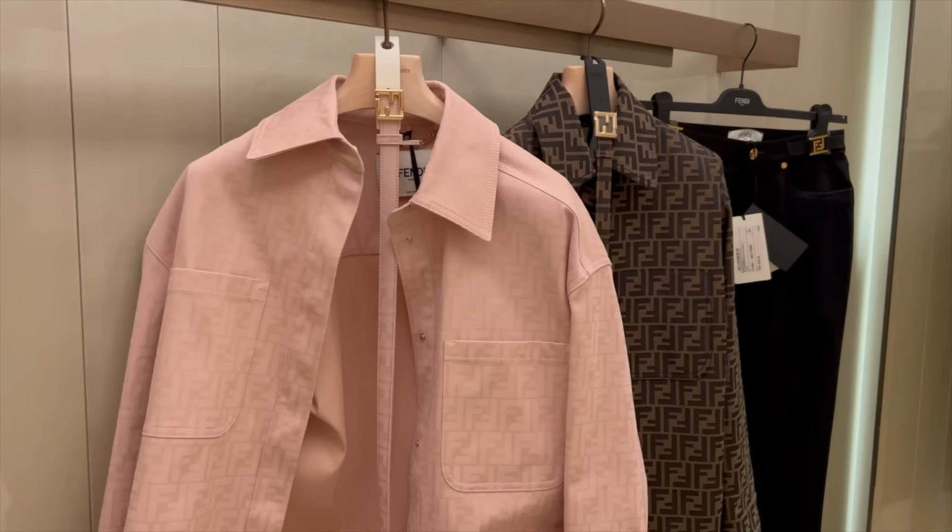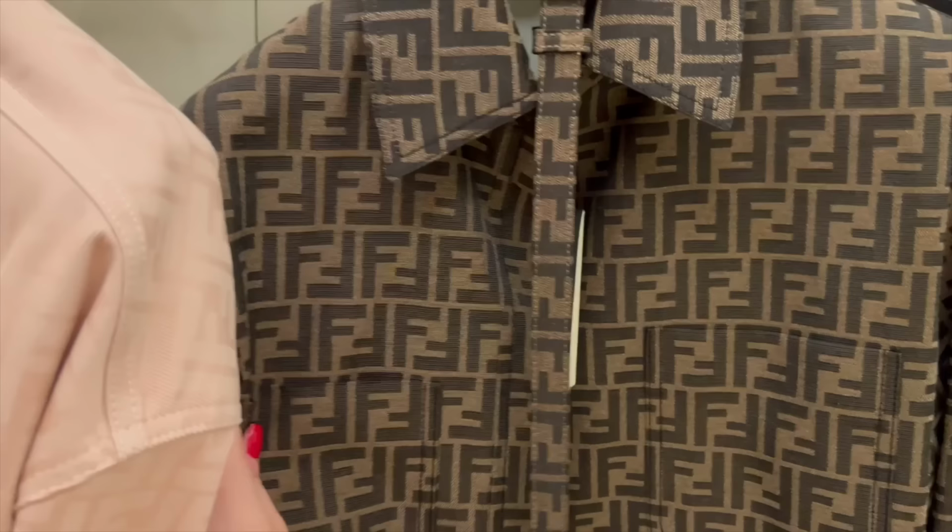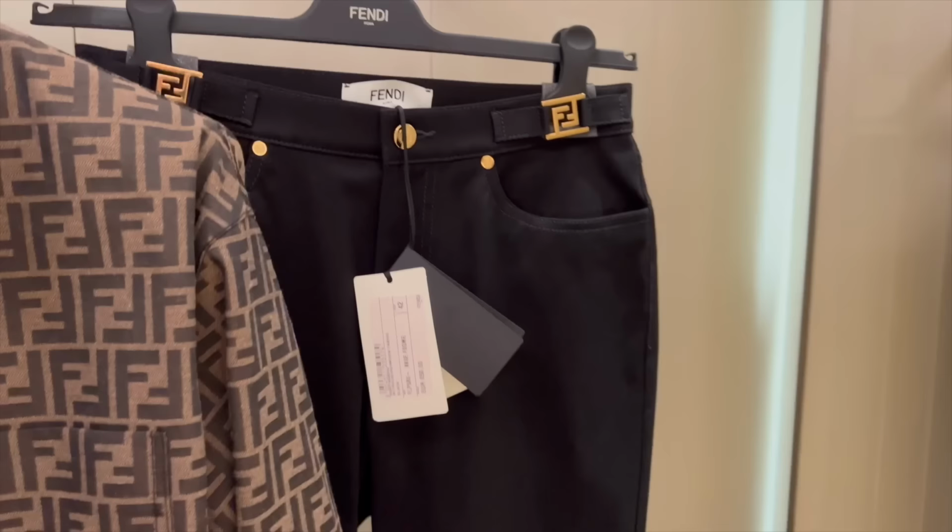So I picked up a few pieces to try on. I've never seen this jacket before. It's like a denim jacket with a belt. Same one in a classic monogram. I think it's the same fabric. Slightly different. This is more like a denim jacket. This feels a bit more like cotton. And then these jeans, just classic black.